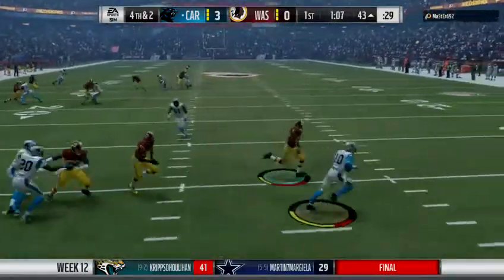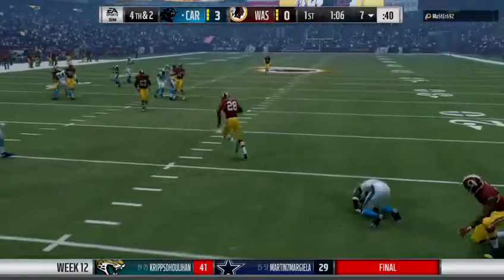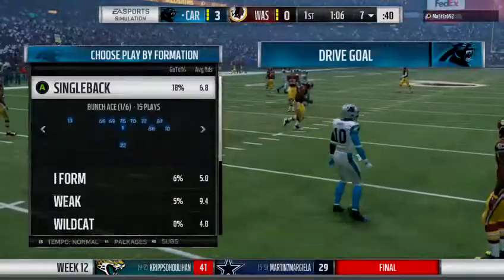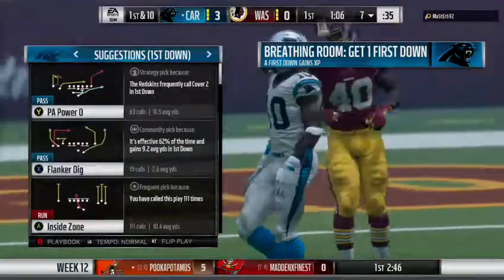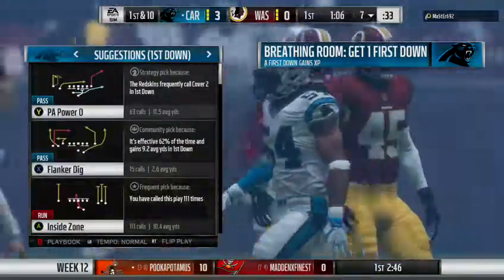Now this is fielded in the end zone. They'll get 9 yards on the return there following a punt of 42. And the Panthers will have a first and 10 from deep in their own territory.